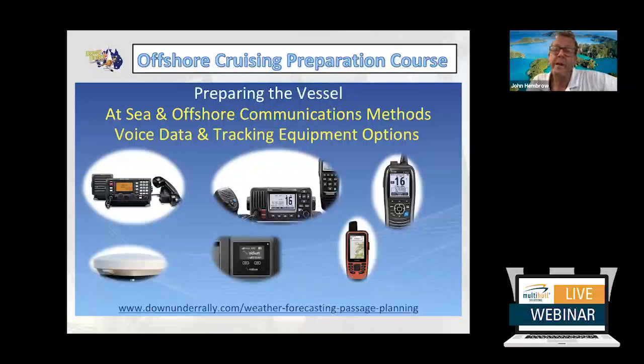The Iridium Go for me is the answer to all of our at-sea communications in regard to emergencies and getting weather and tracking and everything else. It's an all-in-one unit. We prefer it. We find the data is not prohibitive. So that's how we roll with that. But do your own research. Have a look at our website on the passage planning page there. There's some more information about those devices.